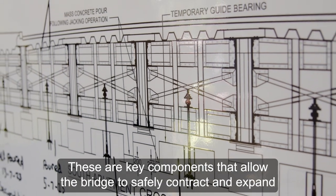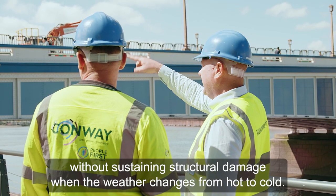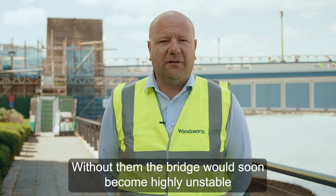These are key components that allow the bridge to safely contract and expand without sustaining structural damage when the weather changes from hot to cold. Without them, the bridge would soon become highly unstable.